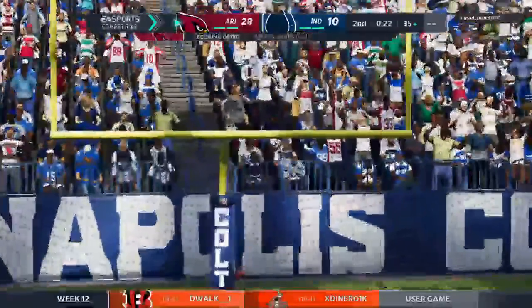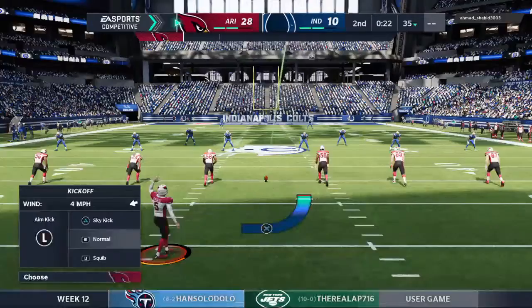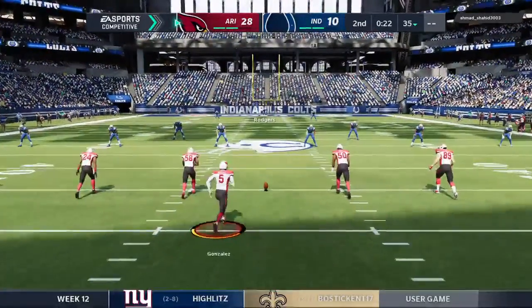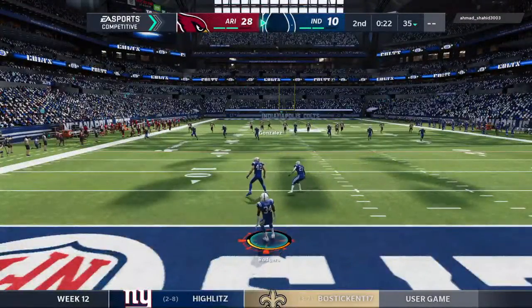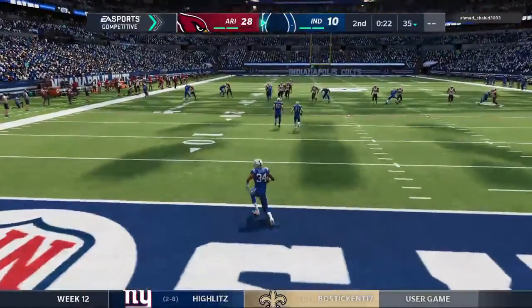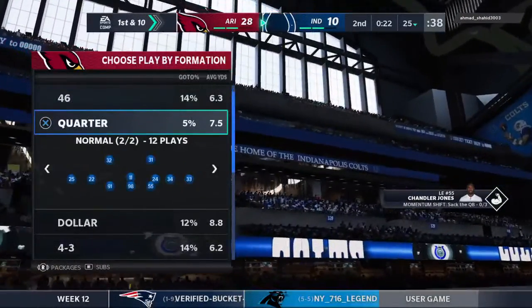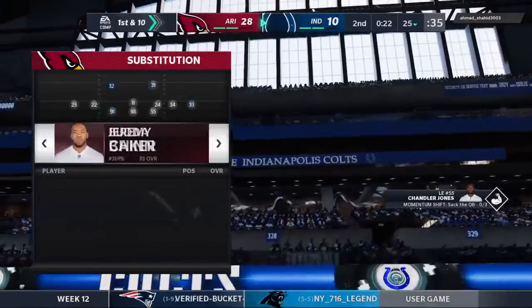And the lead is up to 18 now. Makes the score Cardinals 28, Colts 10. Now after the touchdown, here's Gonzalez on to kick it away. That'll be taken about a yard deep. And not wanting to risk anything here late in the half, he'll just take a knee and they'll bring the football out to the 25.